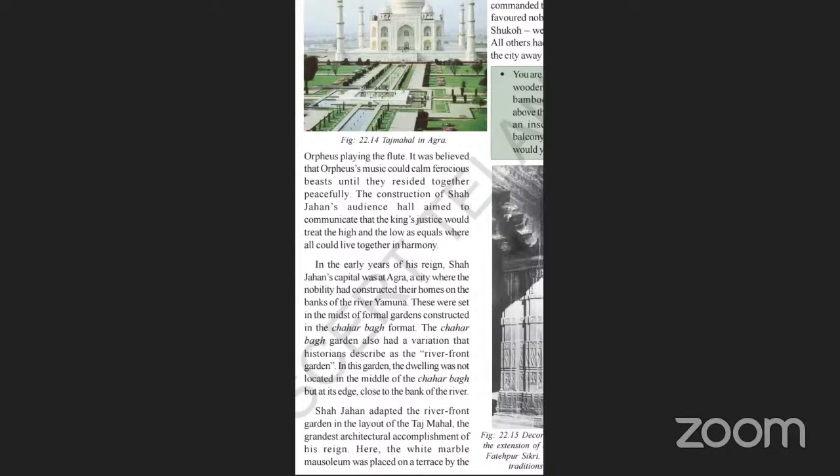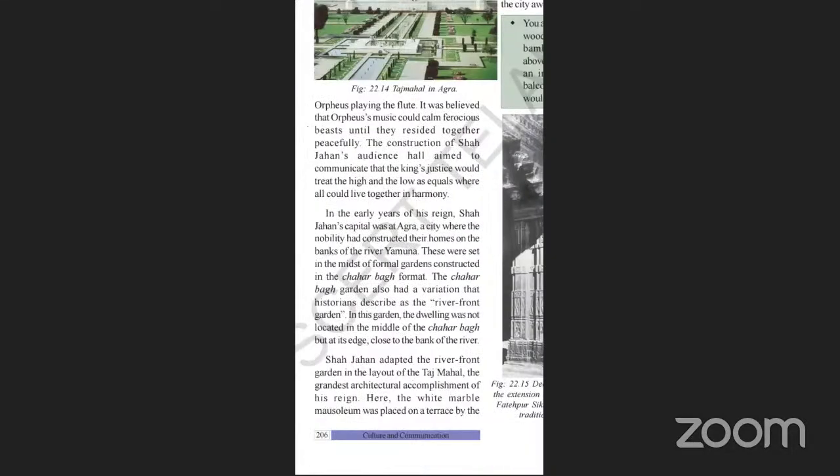The Charbagh garden also had a variation that historians described as the riverfront garden. In this garden, the dwelling was not located in the middle of the Charbagh, but at its edge, close to the bank of the river. While we are seeing the bank of the river, four walls or four gates are there. Through any gate or way, we can see the Taj Mahal directly.